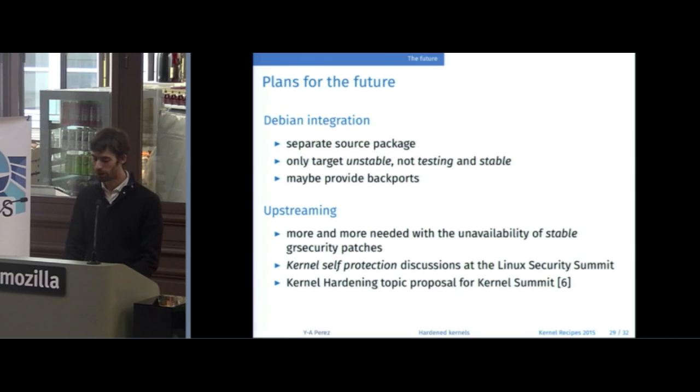But that's something which has traction, because at the Linux Security Summit in Seattle, it seems the subject gained some traction. And for example, there is a hardened kernel topic proposal for the kernel summit, which is later in October or November, I guess. So James Morris and Kees Cook are really pushing forward on this. So we'll see what happens.